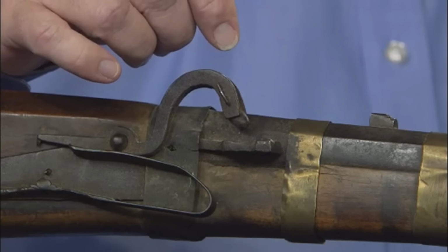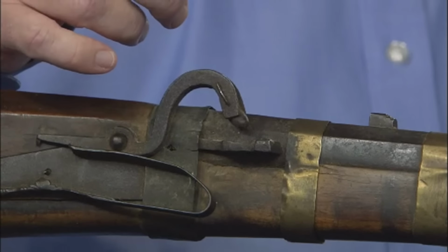I wouldn't be surprised if retail on a gun like this was $10,000 to $15,000. Really? Well, thank you. I've wondered for years what kind of gun it was and when it might have been made. The guest expressed gratitude, having long wondered about the gun's origins and value.